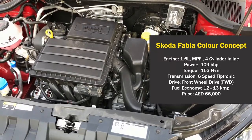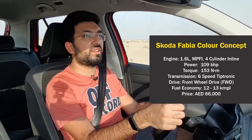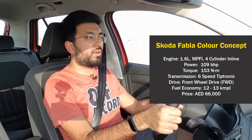So the Skoda Fabia Style Colour Concept comes with a 1.6 liter multi-point fuel injection, which is the MPFI 4-cylinder petrol engine that produces 109 brake horsepower, and it produces 153 Newton meters of torque. Now this engine is mated to a 6-speed Tiptronic transmission, and it's a front wheel drive car.